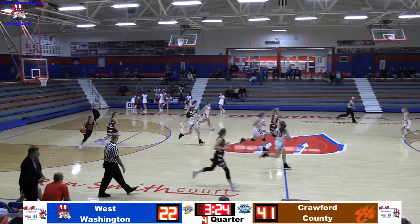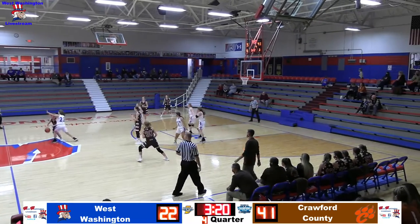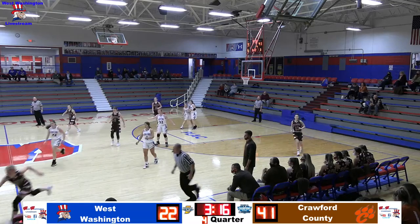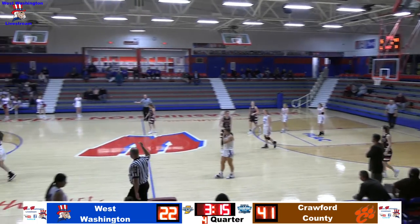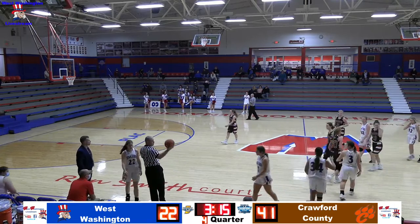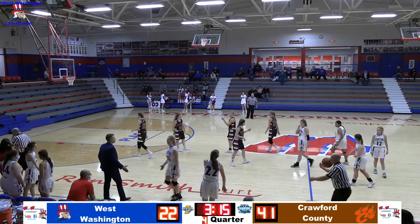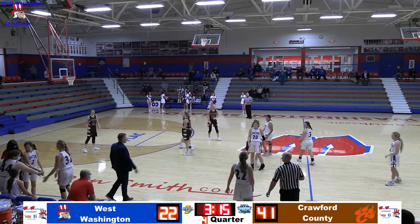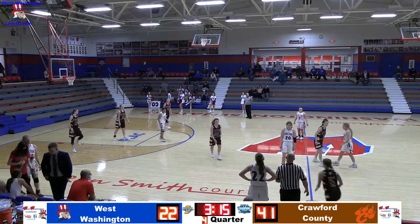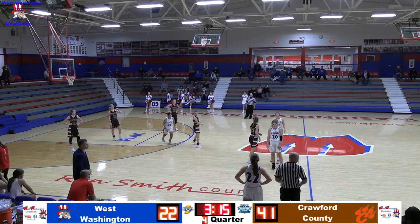And now Lady Wolfpack will take it the other way. Kirsch gives it off for Sturgeon. Sturgeon guarded heavily by Madison. Ball is kicked and now is tipped. And it will be an over and back, and it will be the Lady Senators' ball. Now number 3, Landry Johnson, and number 34, Abby Young, checking into the game for the Lady Senators. So it will be the Lady Senators' ball.